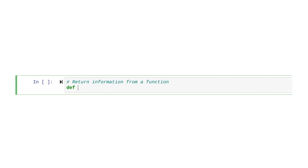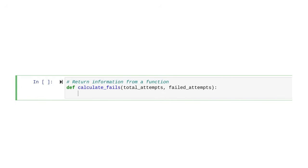Just like before, we start by defining our function. We'll name it calculateFails. And we'll set two parameters related to login attempts, one for total attempts and one for failed attempts. Next, we'll tell Python what we want this function to do. We want this function to store the percentage of failed attempts in a variable called fail percentage. We need to divide failed attempts by total attempts to get this percentage. So far, this is similar to what we learned previously. But now, let's learn how to return the fail percentage.